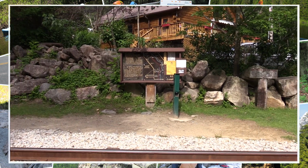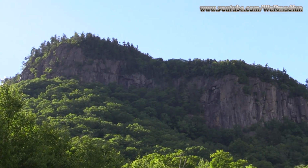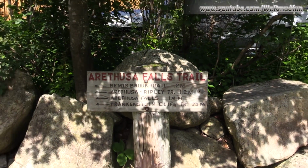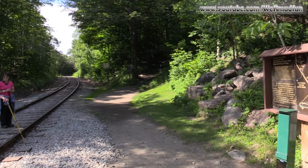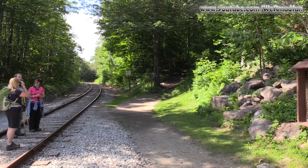Today's adventure brings us to Arethusa Falls and Frankenstein's Cliff. We will be going up there today. We will be taking the Arethusa Falls Trail, going out to Arethusa Falls, 1.4 miles. Heading out this way. Have our friends John and Elaine joining us today on the loop.